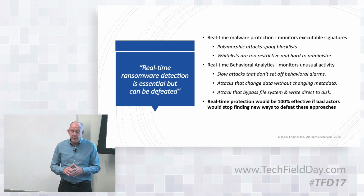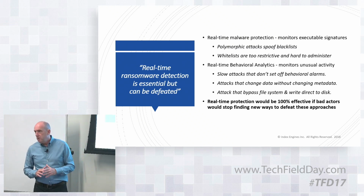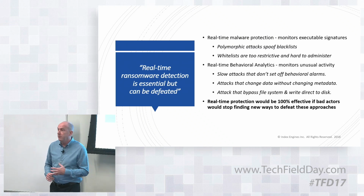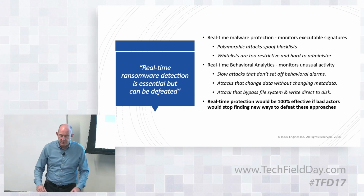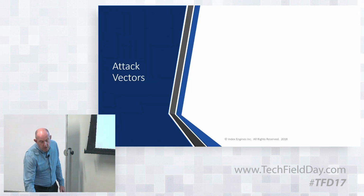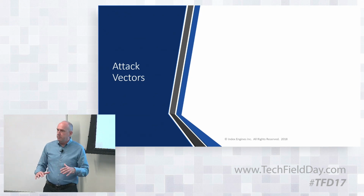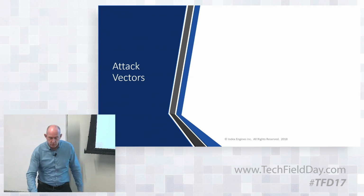So we're assuming that these have failed at some level and the data has been corrupted. How do we find that corruption? How do we replace the files with good files? How do we recover from that, and also provide diagnostics to figure out what happened and what type of attack it was? That's really what we are. Again, it's not a replacement for real-time protection tools. This is a new layer of protection on top of those solutions.